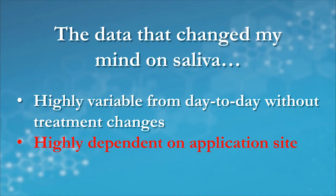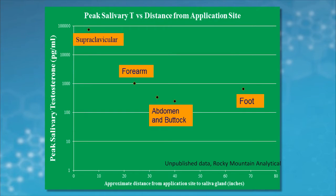So look at this data. From one individual, the hormone was placed near the saliva gland and then further away sequentially on different days, right? So the peak values, now these are not values 12 hours after, 24 hours after. These are the peak values just so we can see this relationship. But look at the magnitude of the scale. The numbers are changing dramatically as you're moving that hormone away from the saliva gland. So that's going to create a huge issue in terms of standardization.